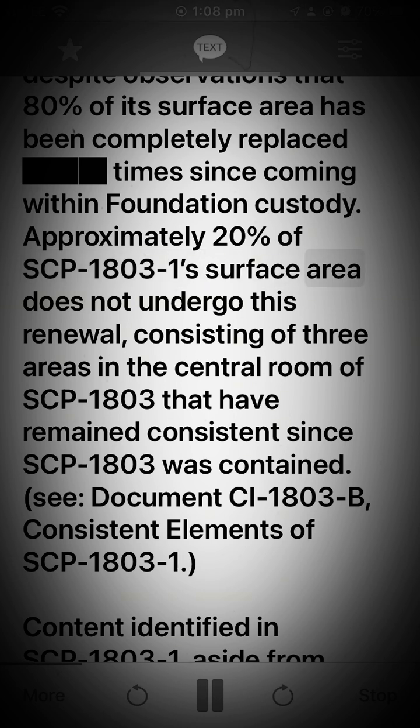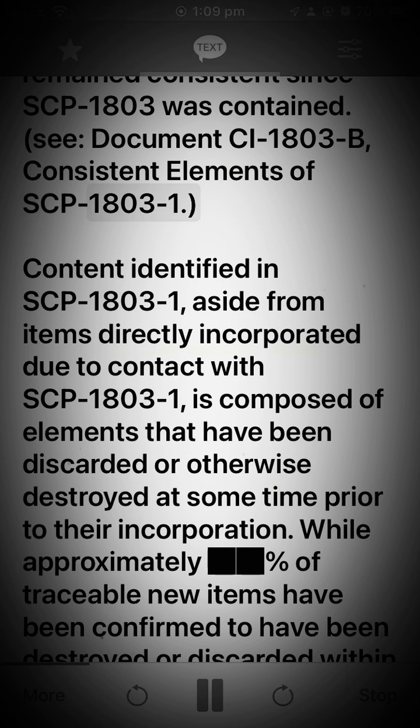Approximately 20% of SCP-1803-1 surface area does not undergo this renewal, consisting of 3 areas in the central room of SCP-1803 that have remained consistent since SCP-1803 was contained. See Document CI-1803-B, Consistent elements of SCP-1803-1.